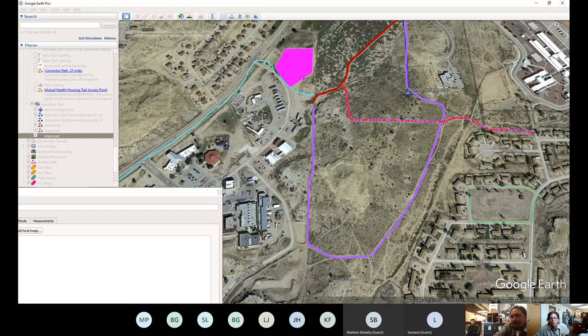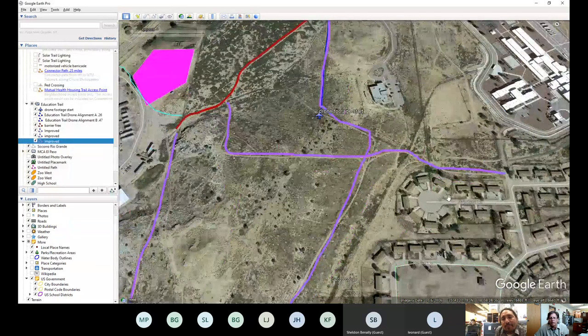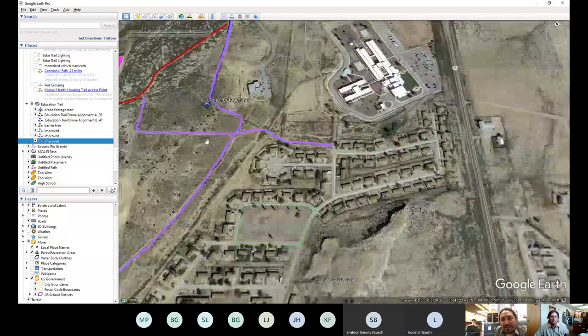Is there an access point right there? I've never been that way. Yeah, it looks like there might be a roadway down here, so I'm just going to leave that in for now because it does connect. I don't know what the ownership is, but there's a couple of routes in here. That might make the most sense, and that goes down to the CCS, so that would be good.